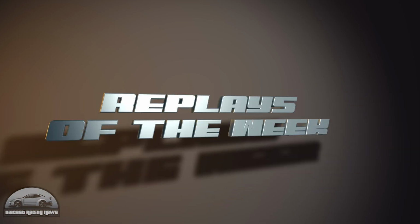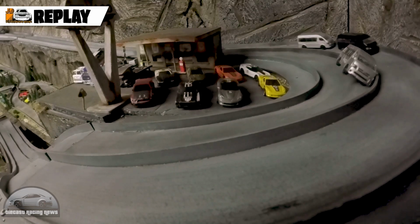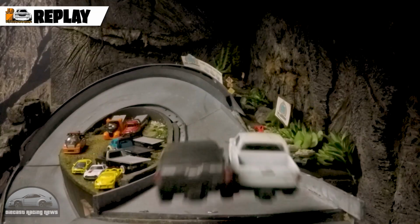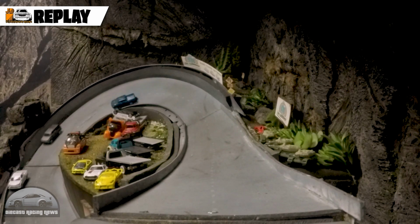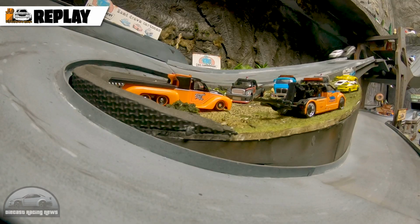Alright, replays of the week. We're going to kick off with Canyon, and part of the JDM tournament we let some of the Toyota drivers loose, and that van driver there just got right up on 2 wheels, and then here this Hilux driver pulling a hey damn almost goes off track and then parks himself on the back of the truck. Unfortunately couldn't get all the way through like hey damn did and get back on the track.